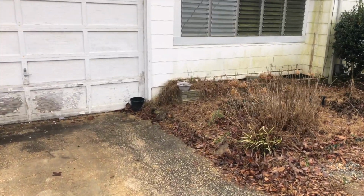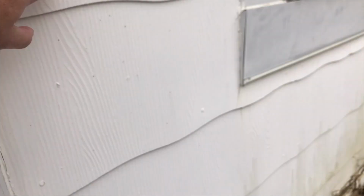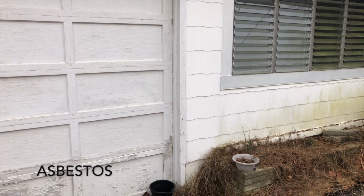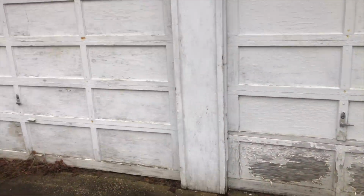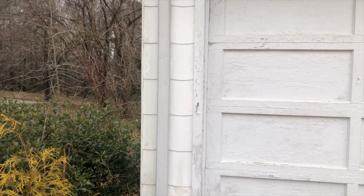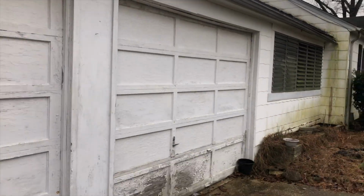This is probably the most interesting one. This right here, I'm just going to tap it real quick. That looks to be asbestos siding, which they used back in the day, a long time ago. Asbestos is when it's friable, meaning it breaks apart, that's where it causes lung cancer. They used asbestos as insulation as well, but asbestos siding is something different.